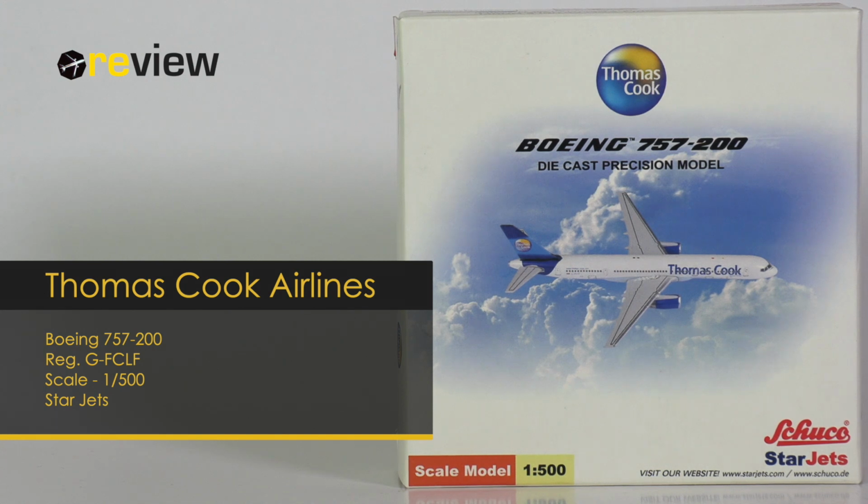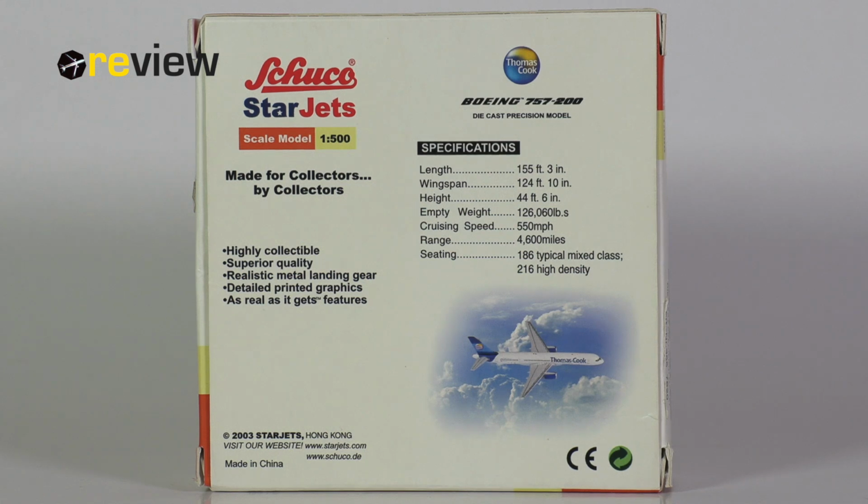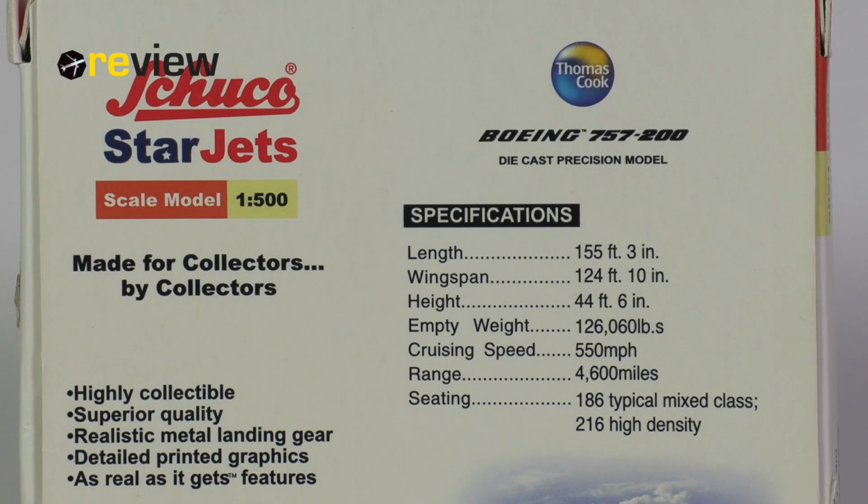At the front of the box we have a rendition of the aircraft model, and on top of that we have the Thomas Cook branding. Then on the back side of the box we once again find the rendition of the model, we have some specifications, and again the Thomas Cook branding. So that's it for the box. Let's take a closer look inside and at the aircraft model itself.